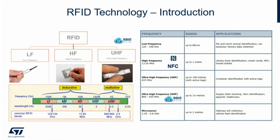Hi, let's start with the discussion of RFID technology and many of the frequencies and markets that it covers. RFID, radio frequency identification, can cover many frequency bands: low frequency, HF high frequency, or UHF, which stands for ultra high frequency. So you may see implementations with low frequency in the 125 to 148 kilohertz band. There have been applications there for animal tracking, employee badges in some cases.